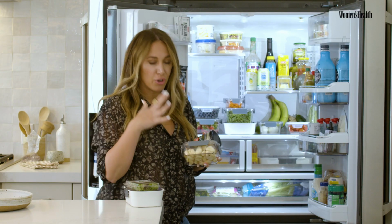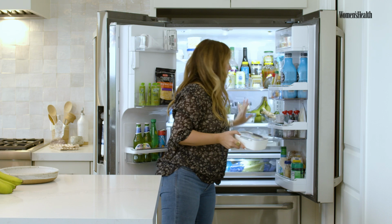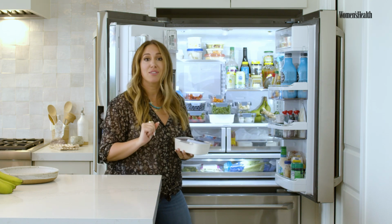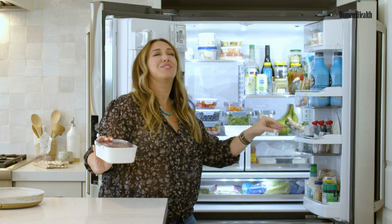So really versatile cooking ingredients that I can put on just about everything. That's something that I always keep stocked in my fridge. Really, it's about time saving. That's why I do it. I spend like 30 minutes on a Sunday and it preps for my week. And it also keeps everything nice and organized, which makes you feel like I've got it all together.